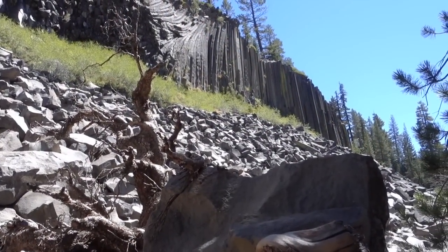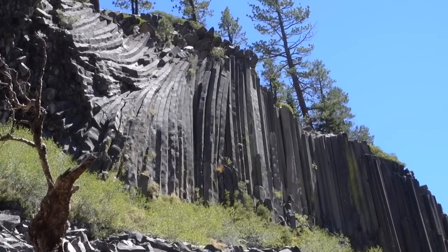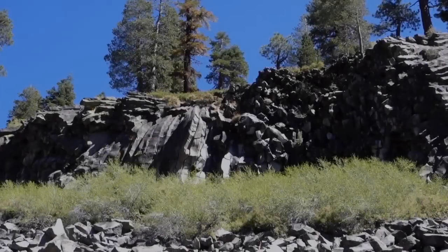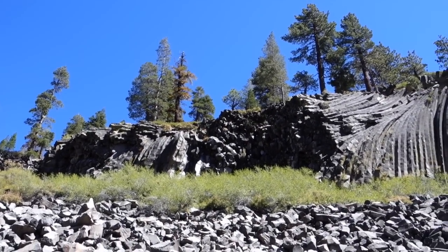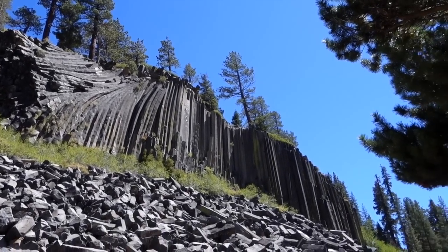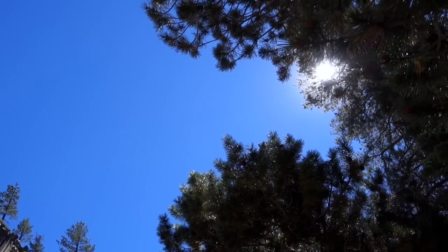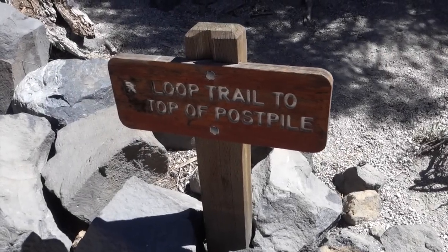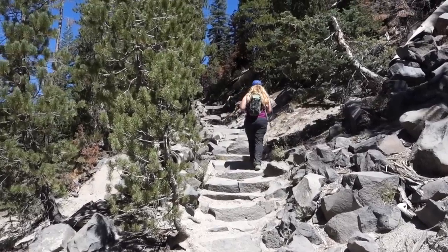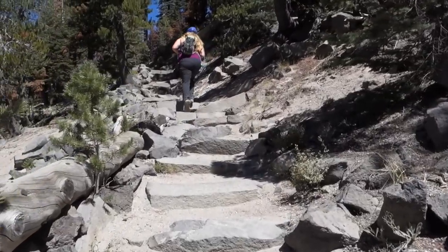First glimpse of the Devil's Postpile. Pretty awesome. Check out this post pile from the top. Woohoo! It's feeling warm now.